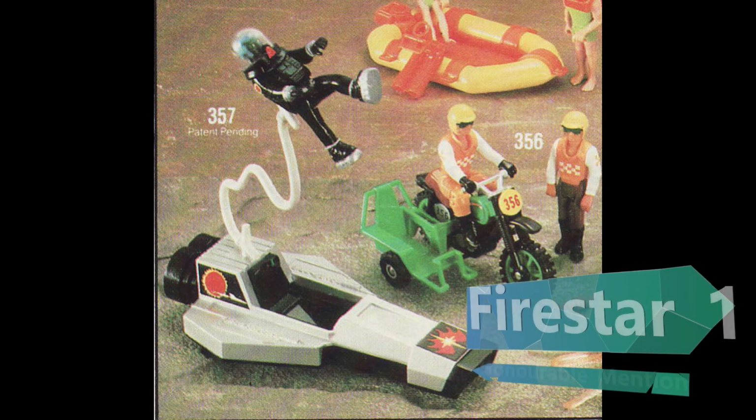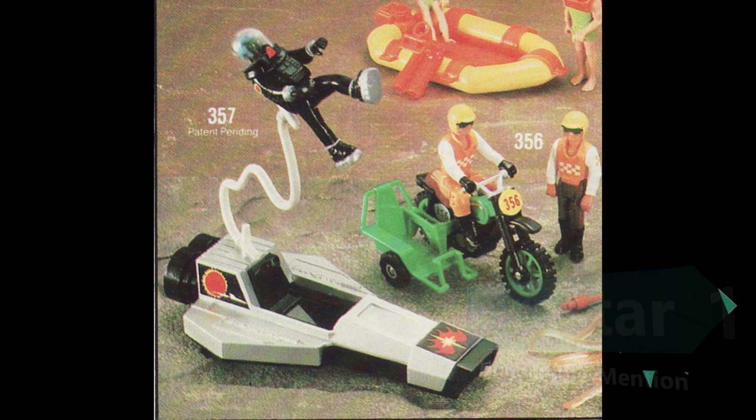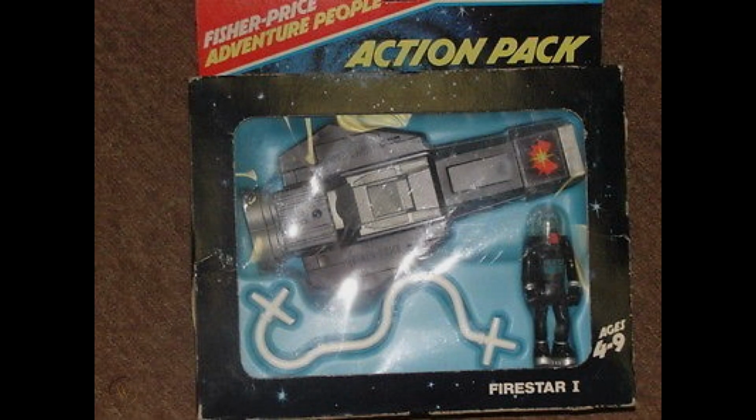I couldn't do this list without giving honorable mention to Firestar 1, a rather unremarkable and simple space toy. This gets mentioned mainly because, as a kid, if you liked Battlestar Galactica, this was the closest thing to a Viper that you got that would fit a 3 3/4-inch action figure.